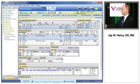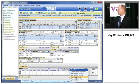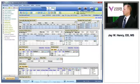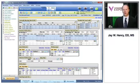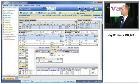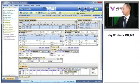On the refraction, the quickest way to get information in is to copy data from somewhere. So if we copy it from their current glasses or their retinoscopy, it will pre-populate whatever was in there. So there we just copied it, and then if we just need to change something, we can just real quickly change it right here. You can just click in a box and backspace and rechange it. That's a fast way to do it. So here if it's minus whatever, we just change it, or if it's a sphere, we just delete it. So now there's a 1.75 sphere in that eye, so that was real quick and easy.